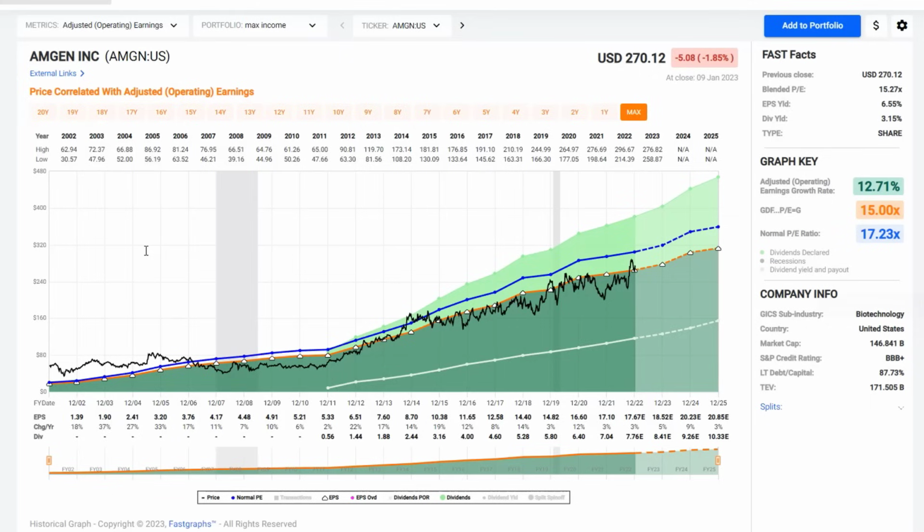I'm an investor that's accumulated enough retirement where if I can get a 4% dividend yield on my portfolio, I could live off of that. But I really like Amgen stock, but it only yields 3.15%, which is below my 4% need. However, the dividend has grown every year, as you can see, since they started paying one back in 2011.